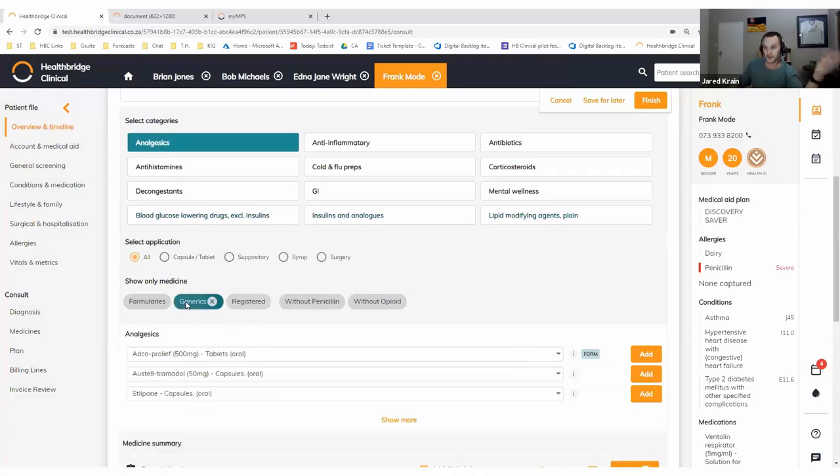You can filter to generics. There's an example of the formulary. So for analgesics, for Discovery, I know that Discovery will cover the Adco-Proleaf, but not the Tramadol.